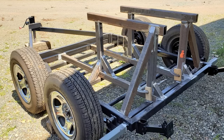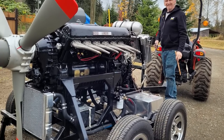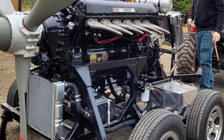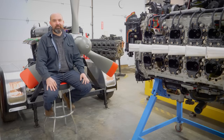The trailer turned out really well. It's essentially all new fabrication, all new steel, heavy wall stuff. So it's going to last for another 80 years for sure. And we ended up with a suspension issue later on where the suspension was binding. So all the springs that I kept from that old trailer as well ended up getting scrapped, and we put some new ones on there and solved that issue.